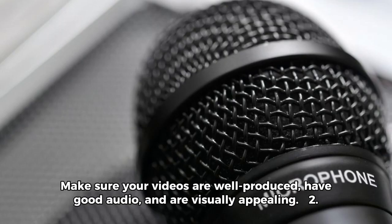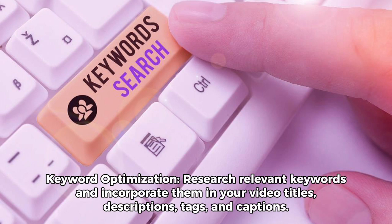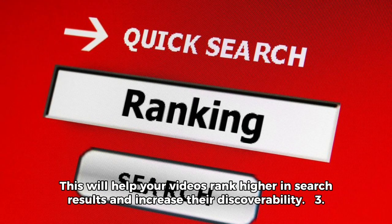Make sure your videos are well-produced, have good audio, and are visually appealing. 2. Keyword optimization. Research relevant keywords and incorporate them in your video titles, descriptions, tags, and captions. This will help your videos rank higher in search results and increase their discoverability.